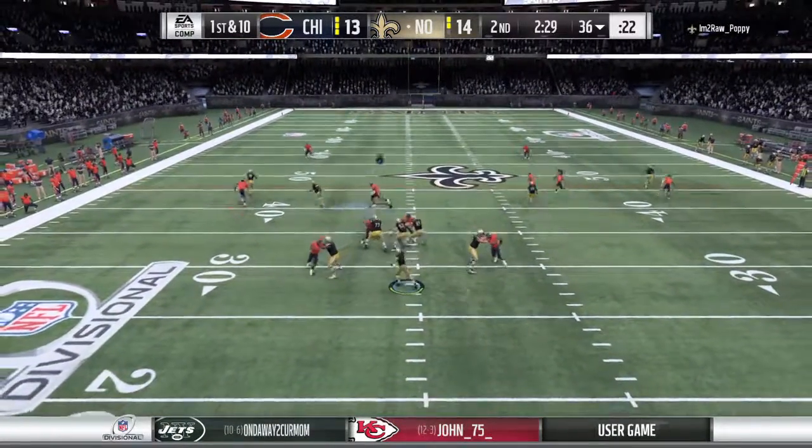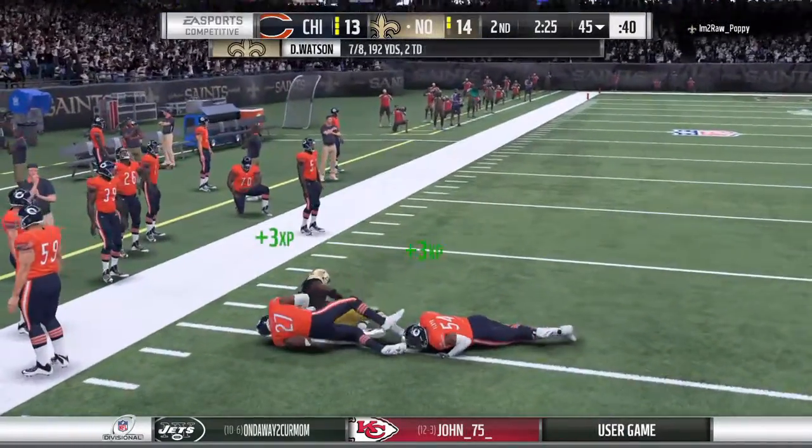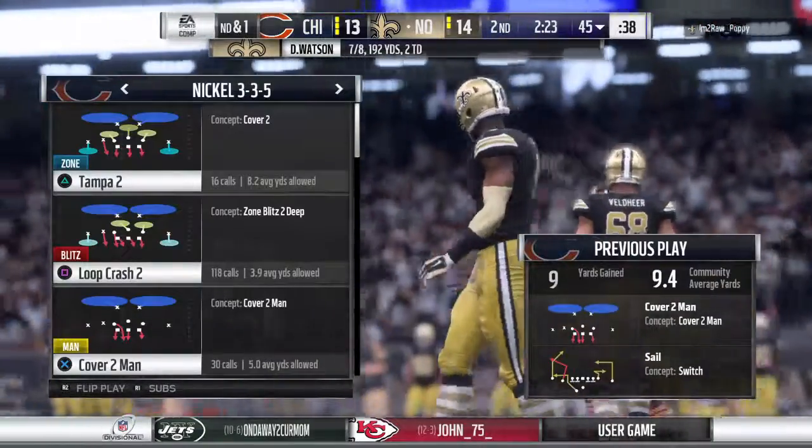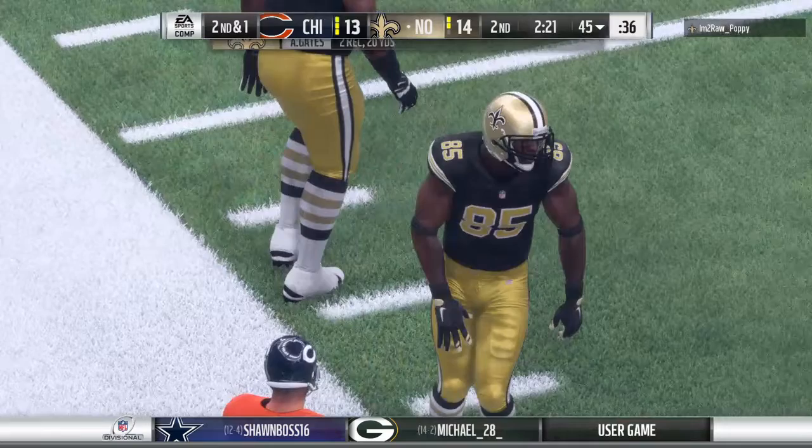Come on. On 1st down, Watson. And that's complete to Gates. They showed off a nice juke of the defender before the next wave could bring him down. Give him 9 there on the 1st down completion.